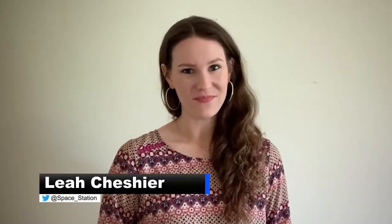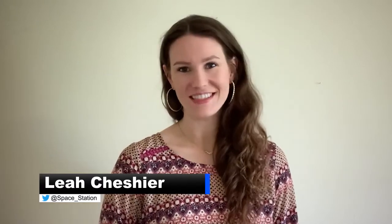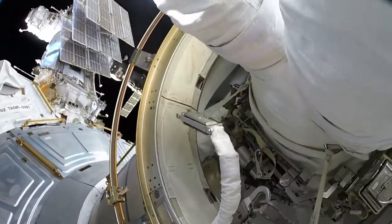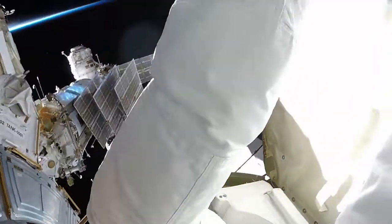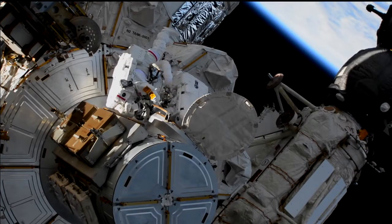I'm Leah Cheshire. Space station maintenance and upgrades continue with another spacewalk on the schedule. NASA astronauts Victor Glover and Michael Hopkins will float outside the airlock on March 13th for a scheduled 6.5-hour spacewalk.